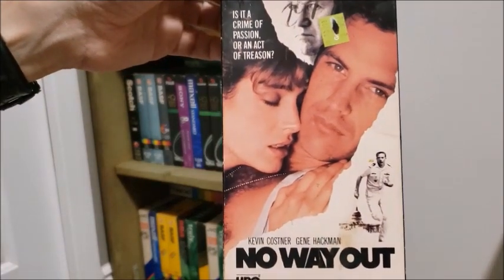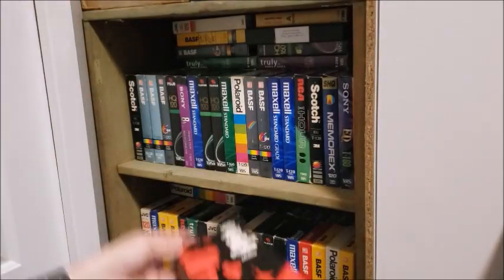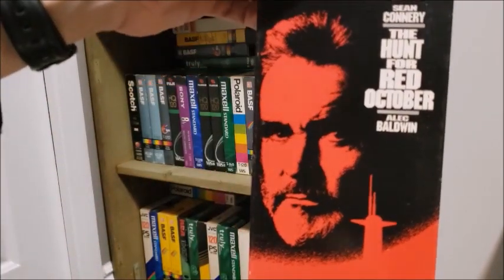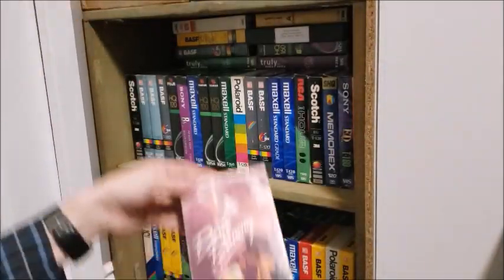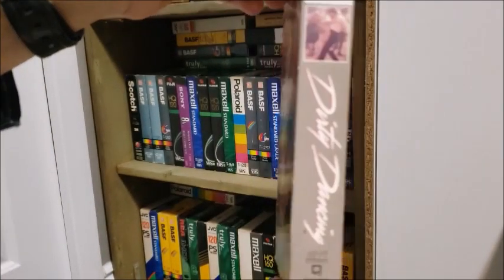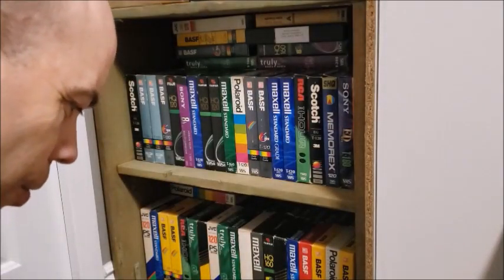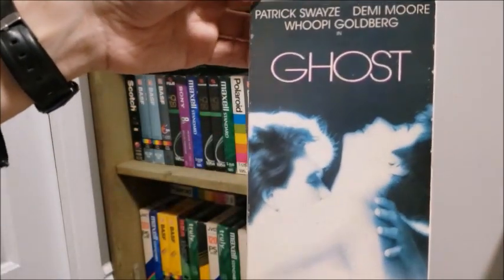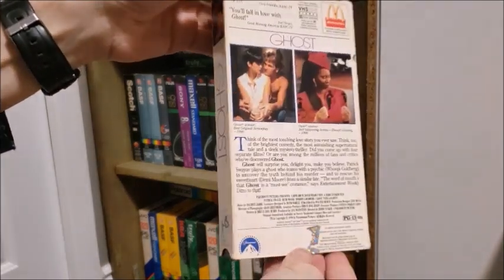The first Kevin Costner movie I saw, the political thriller No Way Out. And Hunt for Red October with Sean Connery and Alec Baldwin. Dirty Dancing, which I first saw in early '88 on VHS. And, of course, the other Patrick Swayze movie, Ghost, which you can see here.